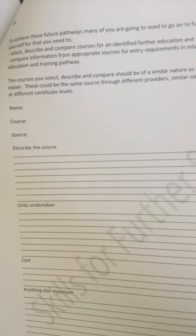Now you need to look at the page 28 to 31. In this, you need to look at some various post-secondary courses that may be of interest to you. So this is fairly self-explanatory, but what is the course and where did you find the information? It could be gotafe.com, for instance. Describe the course and the units undertaken. That information will all be online, the cost, and anything else that is important. Make sure you do attach any resources you find, like a handout or something like that, and then do that again.